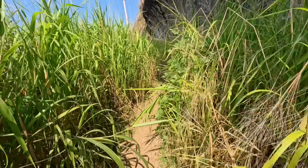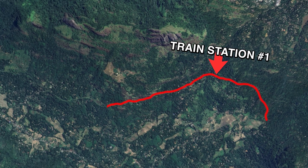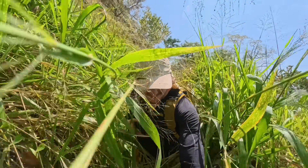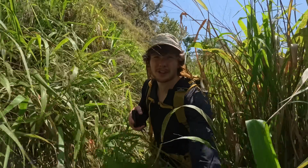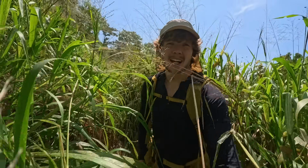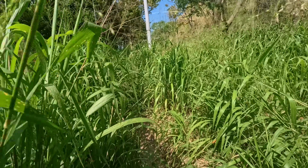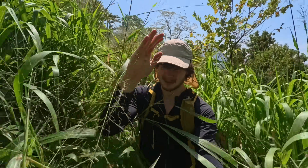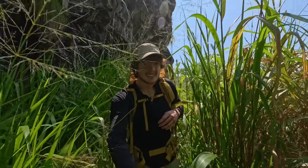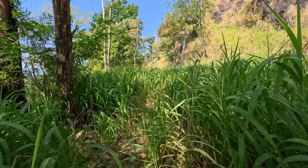So my goal now was to find a way to reconnect with the train tracks so I could follow them on to the next remote train station. But as I hiked along the trail, I soon ran into a big problem. Trail is getting worse and worse, which is not good. Oh. It's barely a trail at this point. It'd be very easy to get lost and step on something that shouldn't be stepped on. I was getting a little worried that I was going to be completely off trail.